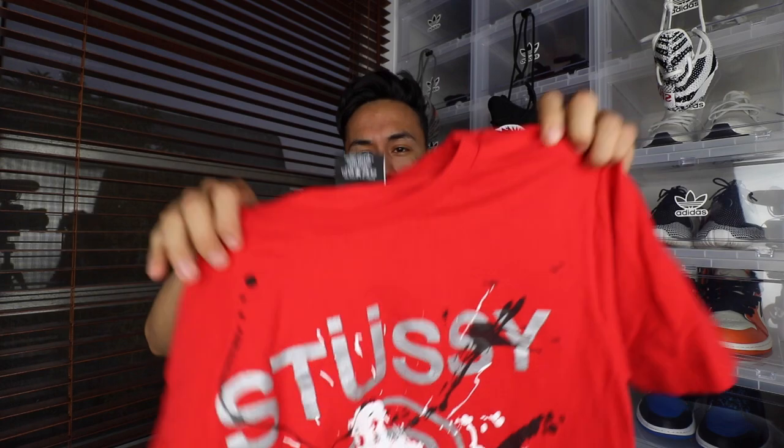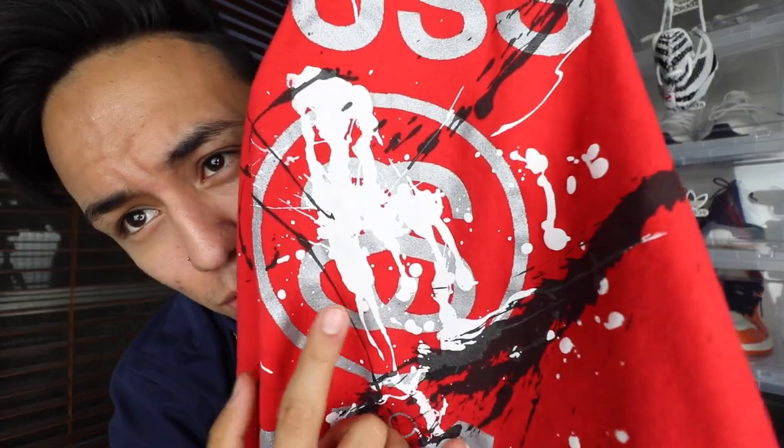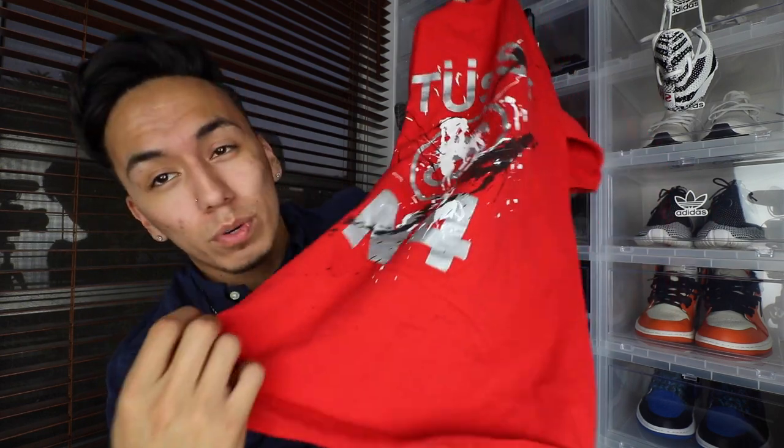The next item I was really excited to get because it is Stussy. It is actually a red shirt with the word Stussy on the front up top, and then you have all the paint splatter over the two S's right there, and then under that you do have N4, which is a pretty nice shirt. I actually was gonna wear this to the club the day that I unboxed it, but then the next shirt came in and I was like, gotta wear that one because it looked way better.